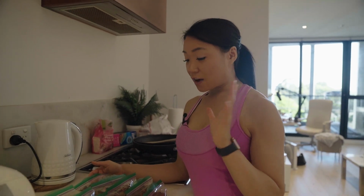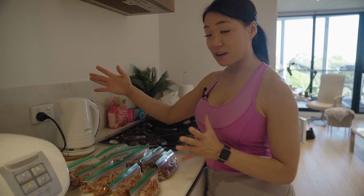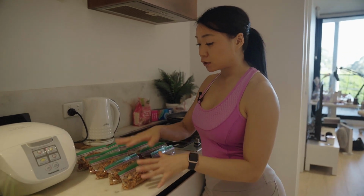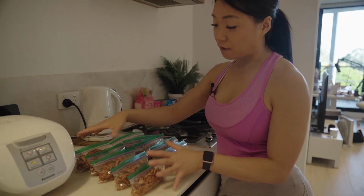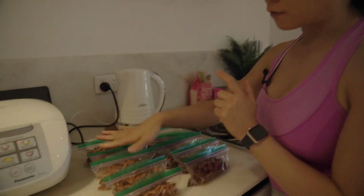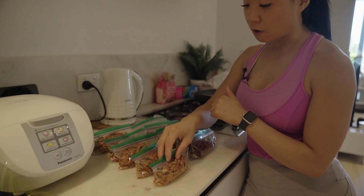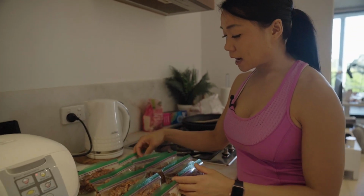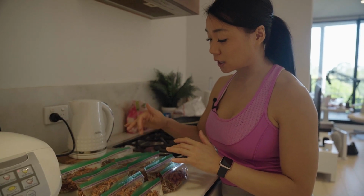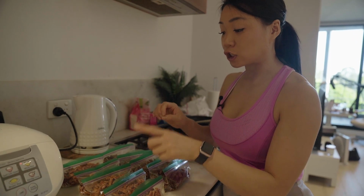All right, so I've pretty much sectioned all of the protein for the 5 days into these Ziploc bags, as you could see here. So you could see I've got 5. The chicken and the turkey is put together, and I've got the 5 for lunch over Monday, Tuesday, Wednesday, Thursday, Friday. And then for dinner, I have the beef mince as well as the steak. Same again, Monday to Friday. So my 5 days is set for lunch and dinner.